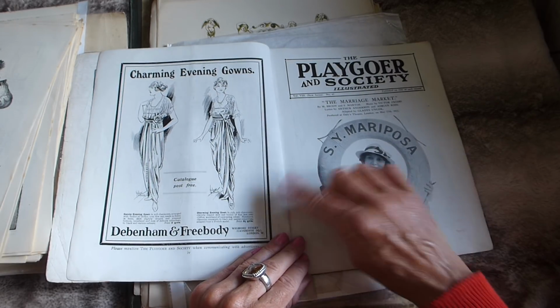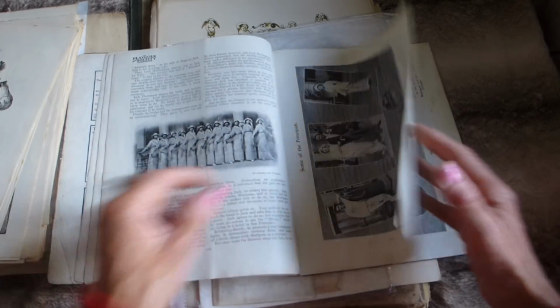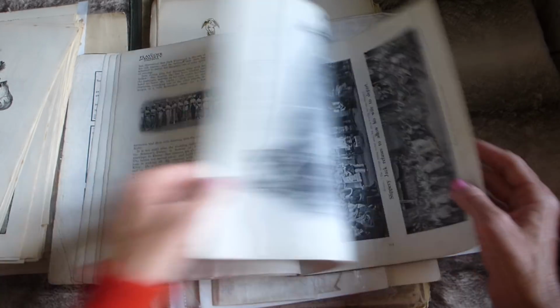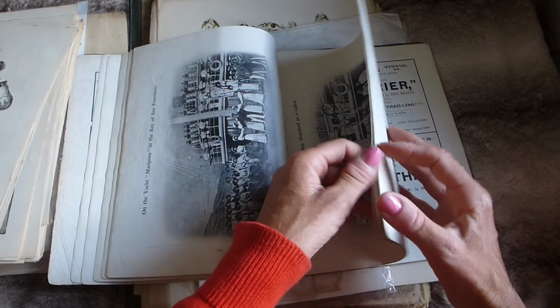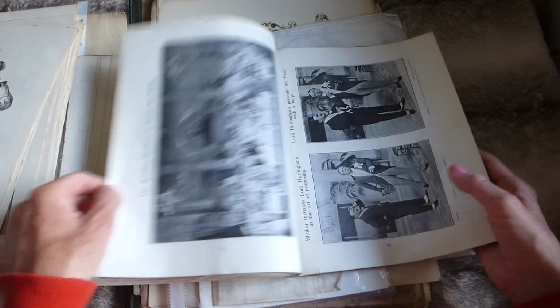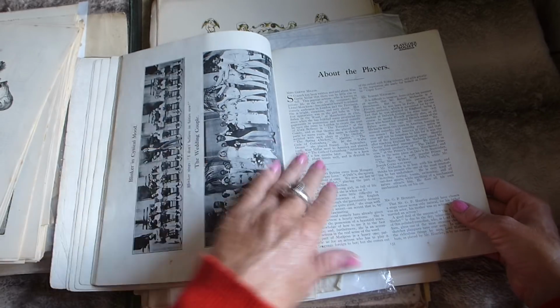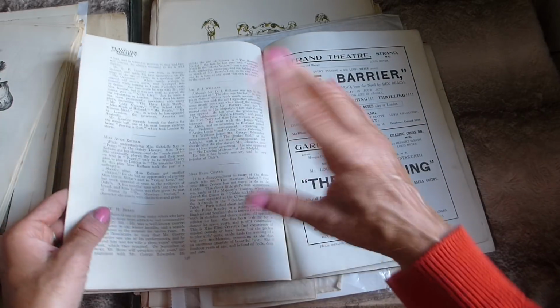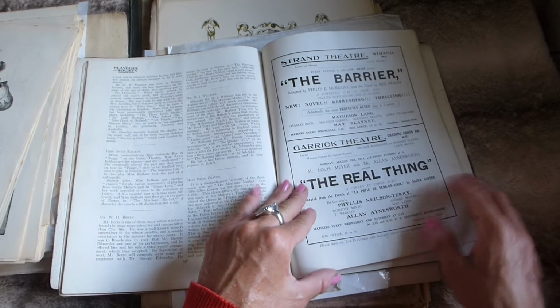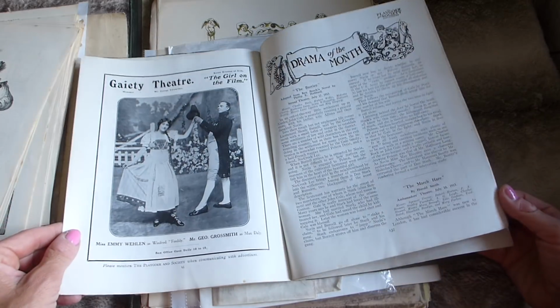I love these images. And then we get into the actual pages. It's obviously a kind of amateur dramatics or theatre society of some sort. I wasn't that fussed with those, but I do absolutely love all these adverts and things. So that was kind of what drew me.